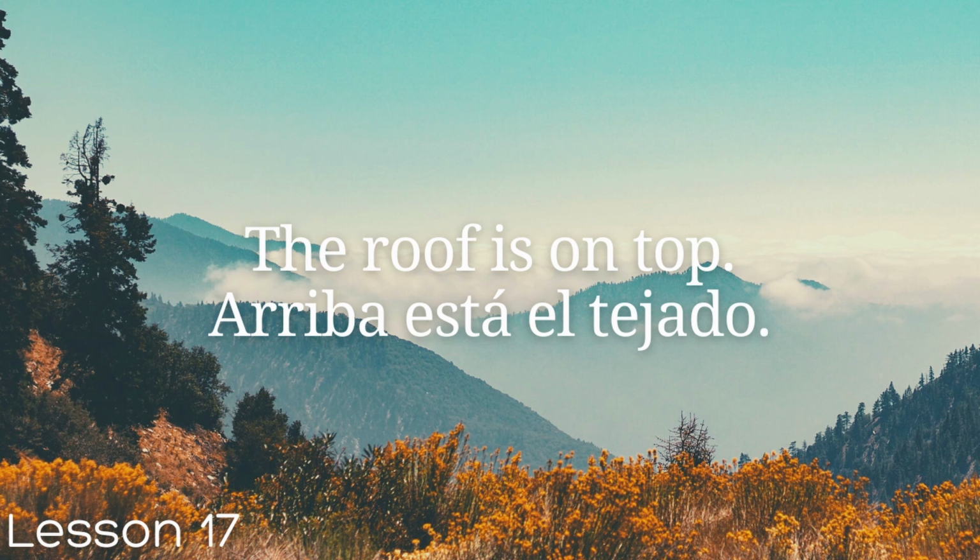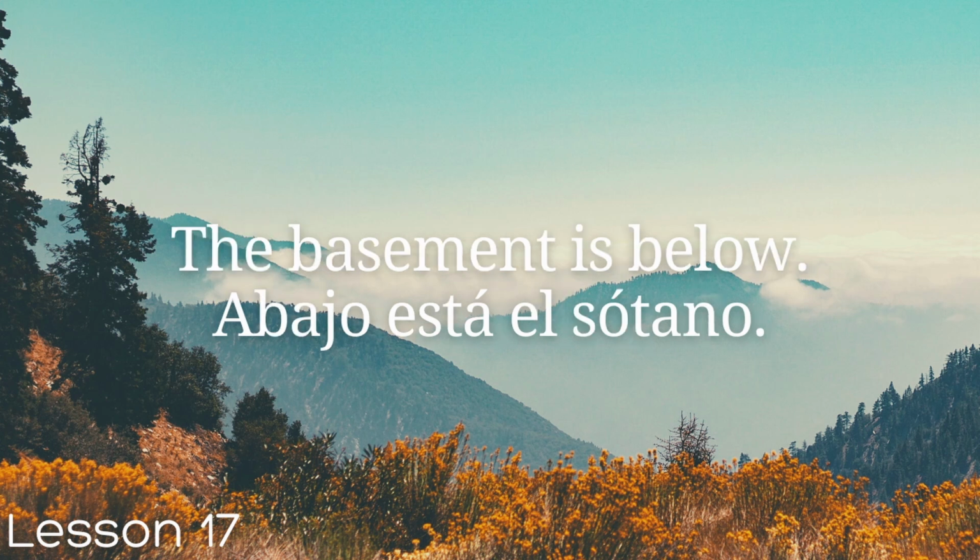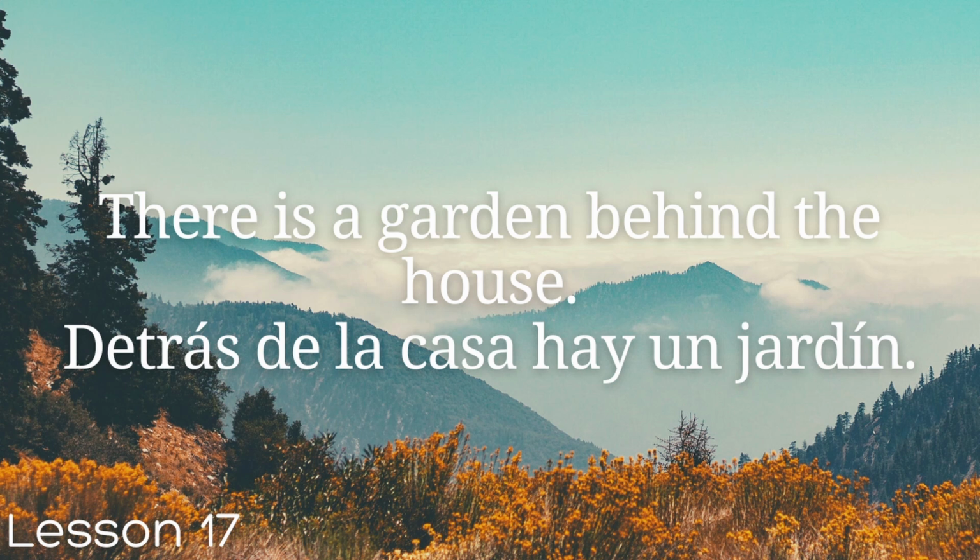The roof is on top. Arriba está el tejado. The basement is below. Abajo está el sótano. There is a garden behind the house. Detrás de la casa hay un jardín.